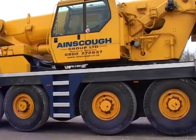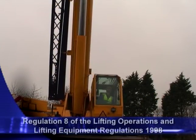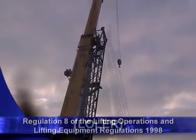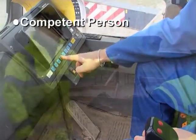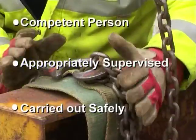In accordance with industry best practice BS 7121 and Regulation 8 of the Lifting Operations and Lifting Equipment Regulations 1998, LOLER, all lifting operations must be properly planned by a competent person, appropriately supervised, and carried out safely.